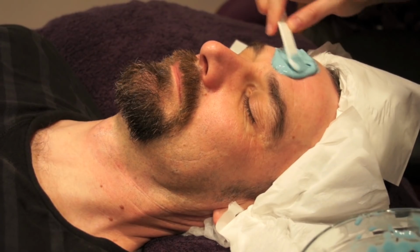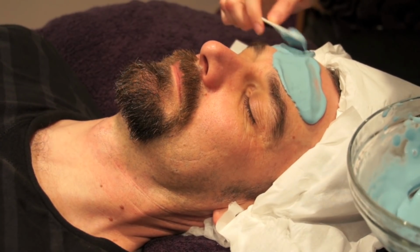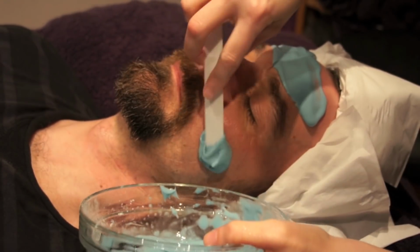Lastly, we put on an alginate seaweed based mask, which is really cooling, really soothing, and it sets over 15 minutes, then it just kind of turns to rubber and lifts off the skin. It's quite amazing actually.